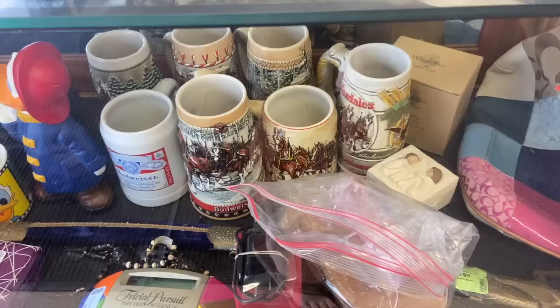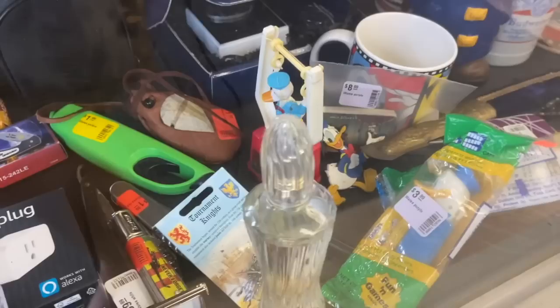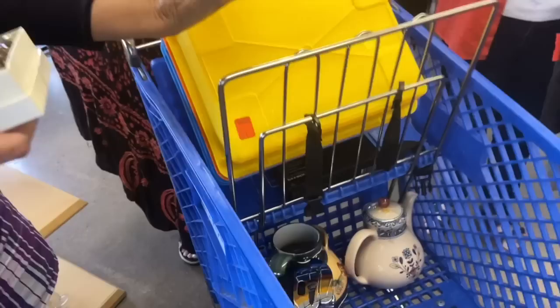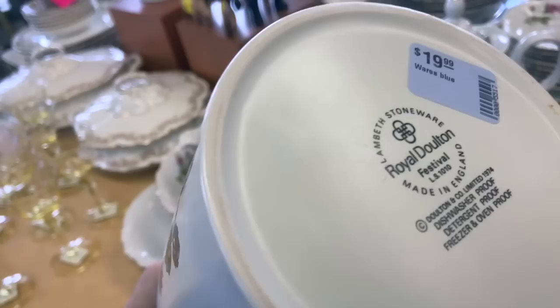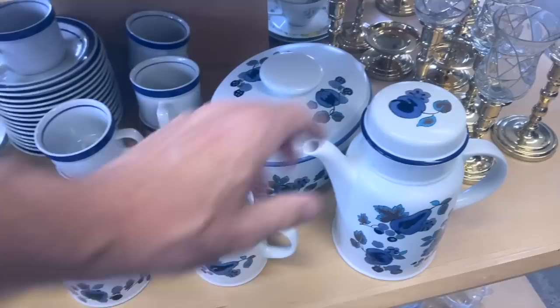Lots of Budweiser Clydesdale mugs, and yes, some of those are collectible. Says this little Donald Duck jumper from my childhood. That is really cute. We're actually shopping someone else's cart. She got a deep Johnson Brothers teapot there too. That's a great pattern. And I like these here too, actually. This is nice. This is pretty, isn't it? It looks English. Oh, it's Royal Doulton. Well, I guess that is English. I haven't seen that pattern before. Very nice. No, I haven't either.